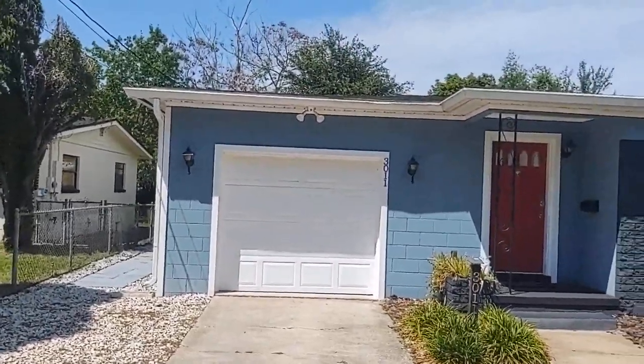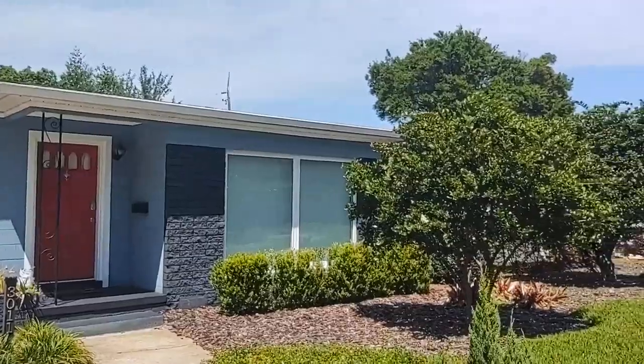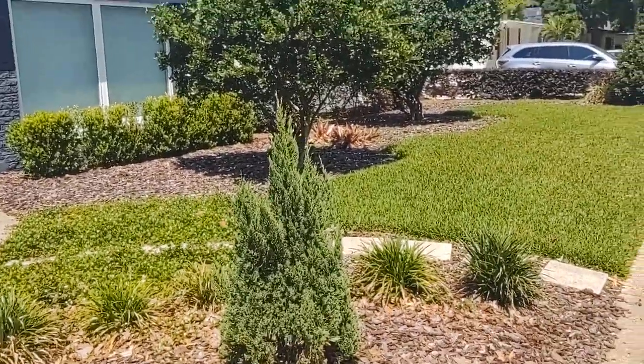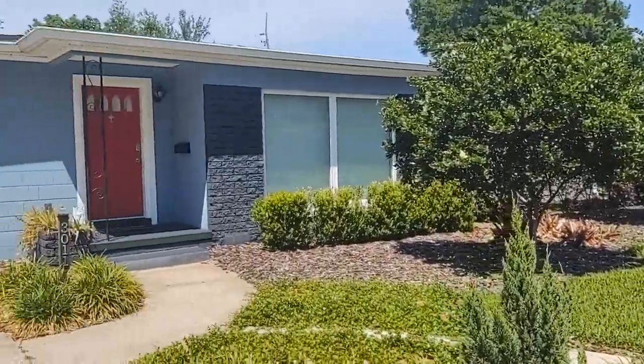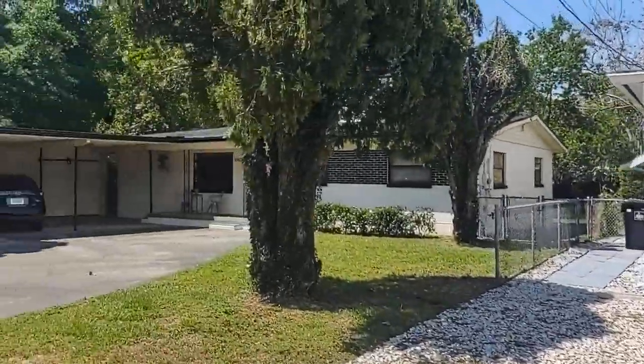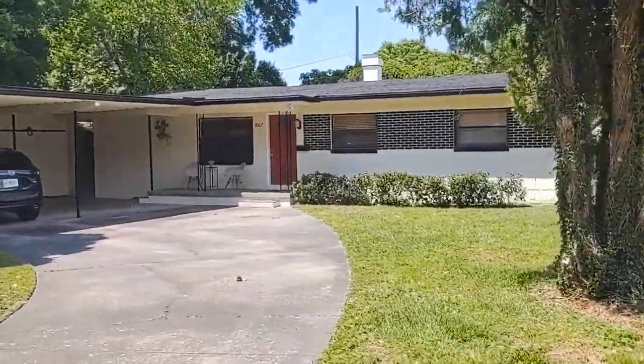This is almost for sure owner occupied. Look at that. Same original footprint, original floor plan. Someone cares about their landscaping, cares about the yard with the nice St. Augustine. It's a pretty neat house. And you can make one much better.